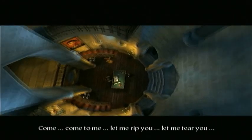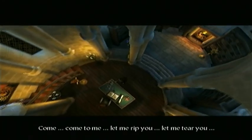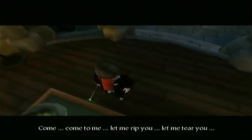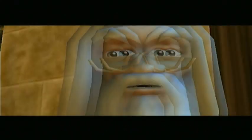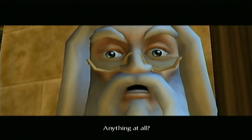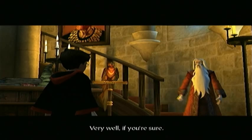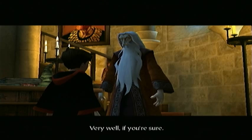Nothing that's been described yet. Come to me. Let me rip you. Let me tear you. Yes, Professor Dumbledore. There's a rapist in the building. No, there isn't anything, Professor. Nothing's been explained yet, so of course not.